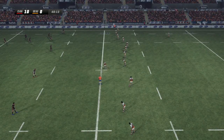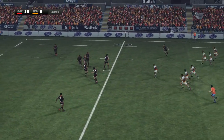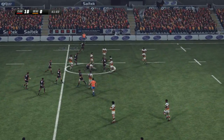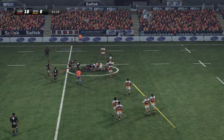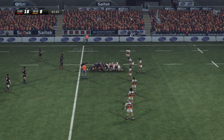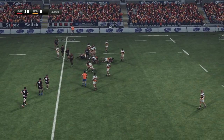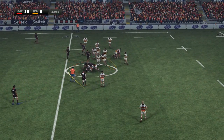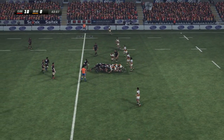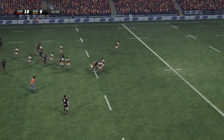The second half is underway. Kickoff nicely taken in. The crowd have a feeling they've lost this. The hooker pops it up. Inside pass. And that's a good tackle. Good work in the ruck by Canterbury. Pruden with a running opportunity again.